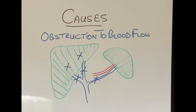In these patients, there is nothing wrong with the spleen. The problem is outside the spleen, which is blocking the blood coming out of the spleen. So the spleen is enlarged not because it's diseased. The spleen is enlarged because it is very, very congested with blood.